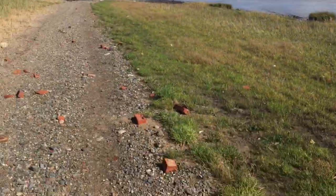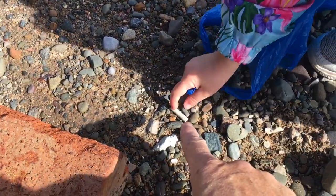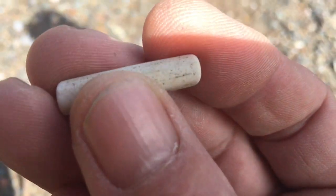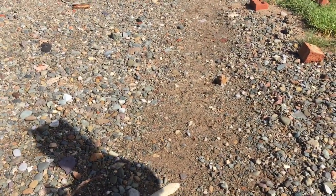You ready? Yes. And we found another piece. Let's see it. Has it got any writing on it? No writing on it. Should we put it in your bag? Shall I keep this one? Yep, okay, keep that one. Let's look for some more then.